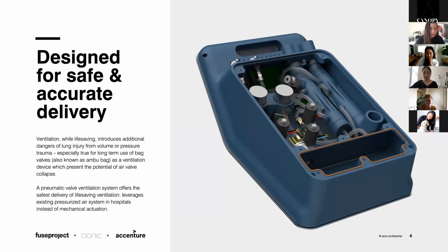I want to talk a little bit about the mechanism inside. We wanted to rely on a safer delivery of ventilation, so we wanted to use the existing pressurized air system in hospitals instead of a more mechanical approach. Inside, you see that all of the components are 3D printed, and some of the components are fixtured. This allowed quality to be controlled if this was quickly and rapidly manufactured.